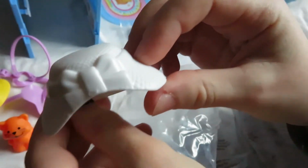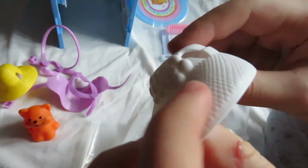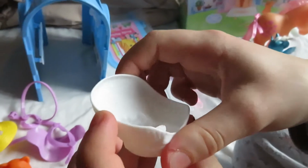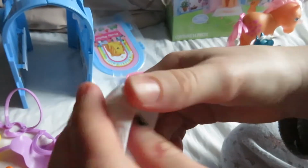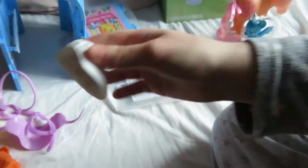You get another cute little hat. Oh, I love this one. This one's so cute. I might be painting the bow on this one pink, to be honest. But this one's so cute. It's made of the same material as the other hat. Very squishy, it holds its shape, but it's soft enough to put on the pony without any damage, or without, you know, once again, fear of it snapping if you're giving this to a child.